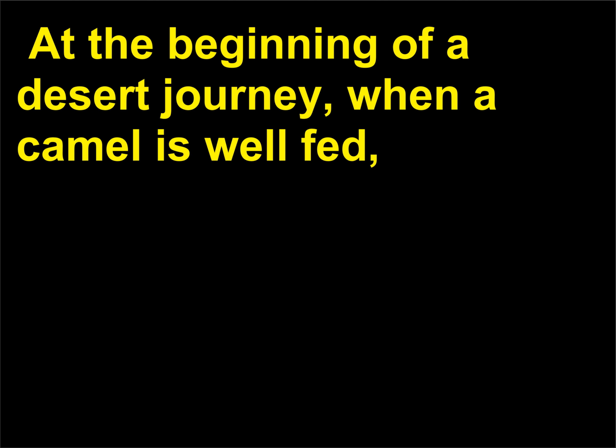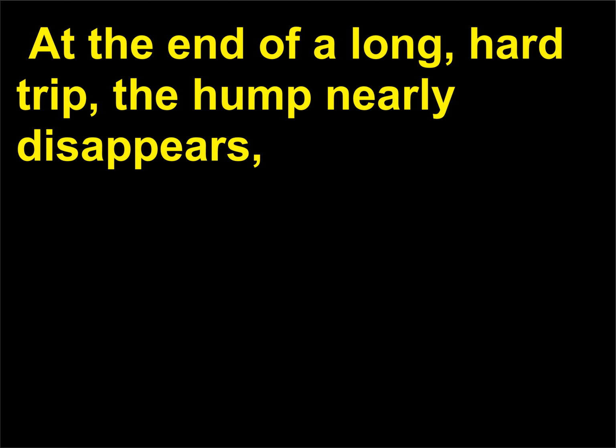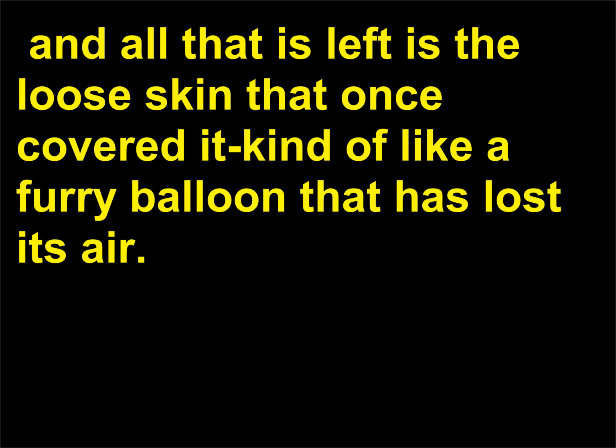At the beginning of a desert journey, when a camel is well fed, its hump can weigh nearly 100 pounds, 45 kilograms. At the end of a long, hard trip, the hump nearly disappears, and all that is left is the loose skin that once covered it, kind of like a furry balloon that has lost its air.